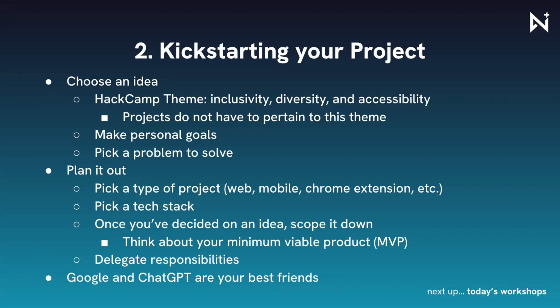Yes, and then again, Google and ChatGPT are your best friends. So if you are stuck, like, I don't know what type of idea I want, or I want to build this idea, but I don't know what that looks like in terms of the project, what do I even need to learn for that? Just plug it into ChatGPT, it'll tell you.